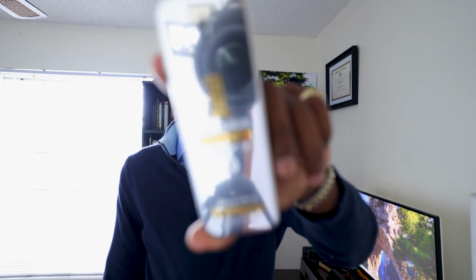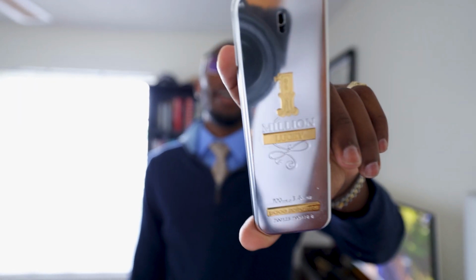Number 4 on my list, it's just a hit. It's a classic in the fragrance community. Mostly everyone I know has a bottle, and if you don't have a bottle, I don't know what you're waiting on. This is 1 Million Lucky. And be careful when you touch this, because as soon as you touch this bottle, it just gets dirty. I mean, just be careful, man. It gets dirty so quick. But yes, 1 Million Lucky.